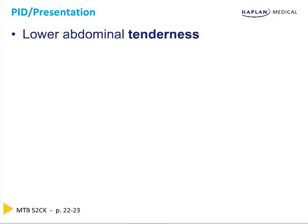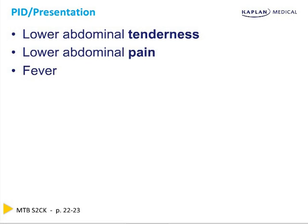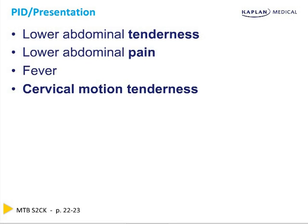Pelvic inflammatory disease adds a little bit more because there's the possibility of pelvic anaerobes, and it presents with lower abdominal tenderness and lower abdominal pain, fever, and cervical motion tenderness, which can only be found on physical examination with bimanual examination, two hands. A white count up is often found. Not essential, but often found. You don't have to do blood for a white cell count, but it's contributory.